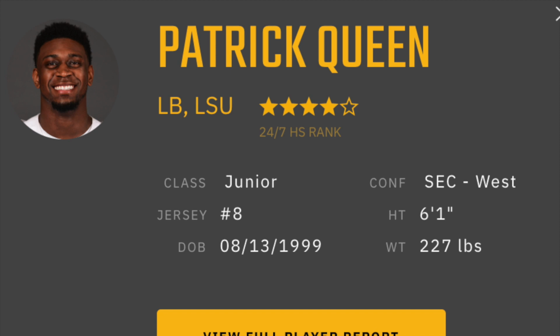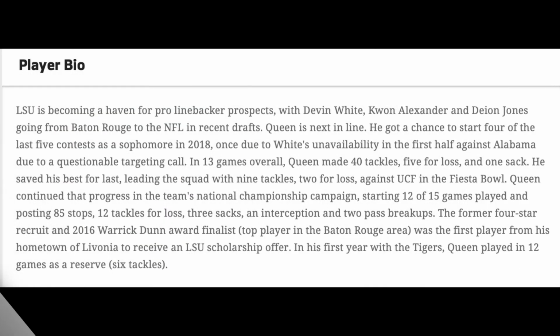I went with Patrick Queen out of LSU, who I feel, if that happens, we're going to be ecstatic as Giant fans, because not only did we pick up one of the best young linebackers in the draft, we're also going to be able to have a stud offensive lineman at 8. So at 8 and 36, we have Tristan Wirfs, and then our second round draft pick is Patrick Queen, and I'm going to go over him real quick with you guys right now. Obviously getting Queen at 36 is an absolute steal, but this is his summary.